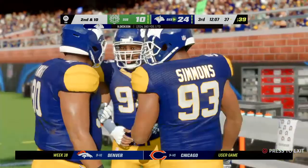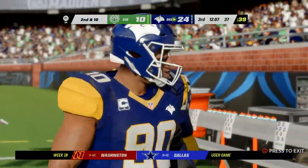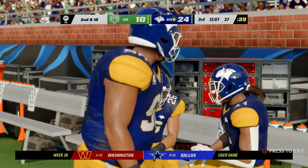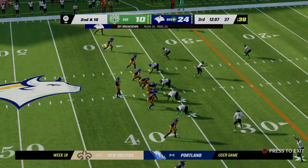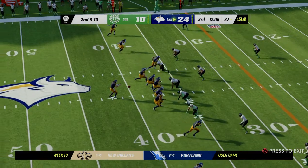He's left with no option here but to throw it away. This could be the start of a nice stand from this defense now after getting walked backwards on this drive. Come through with another one here, and you have them staring at a 3rd and long, and that puts the defense in a position to dictate to the offense.